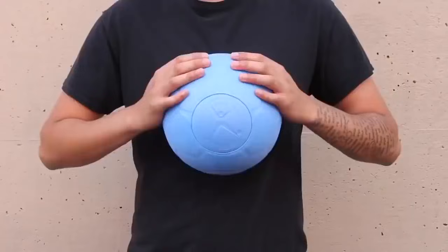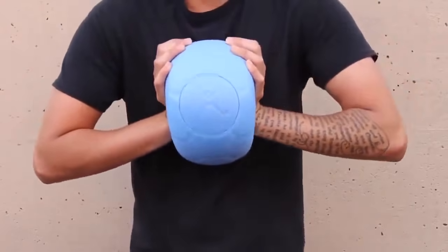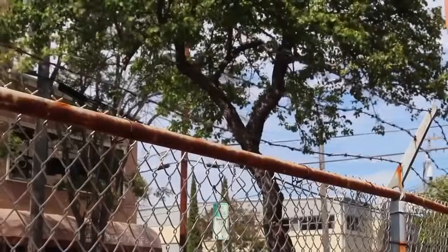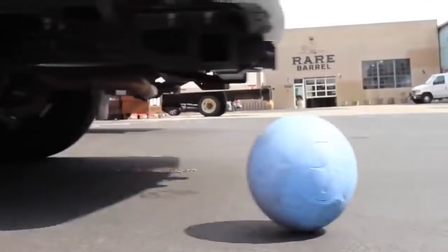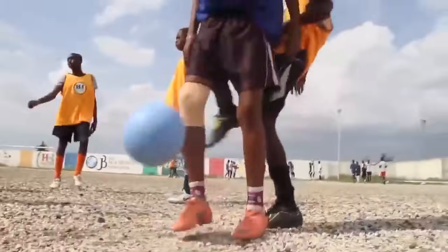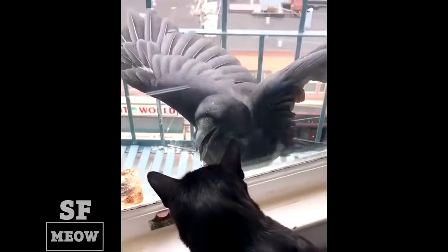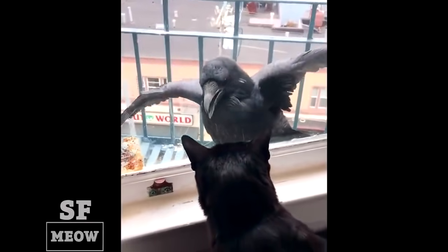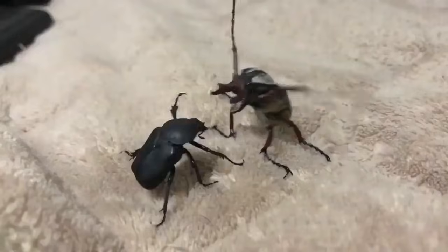An organization created a ball that's pretty much indestructible for children from poor countries to play with. Have you ever seen bugs throw punches at each other?